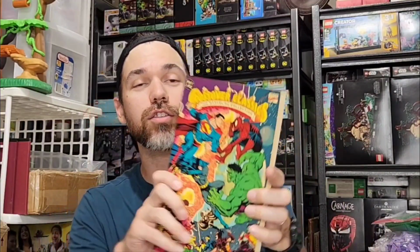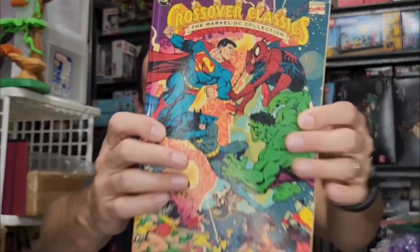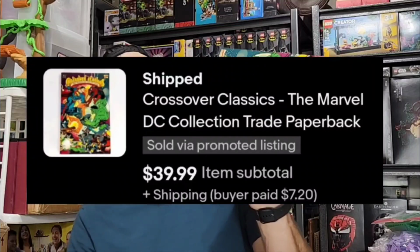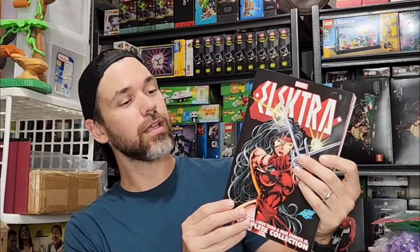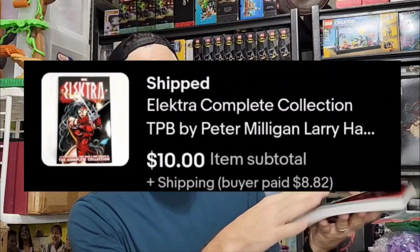And I've got 2 more books from my Big Book Bulk Buy. This is the Marvel DC crossover classic. So you can see you got both Marvel and DC. That happened in the comics several times. I don't know if we'll ever get it in the MCU and DCU. That'd be pretty cool though. But that went for $40 plus $7 shipping. And then we have Elektra, the complete collection. And this went for $10 plus about $9 shipping.